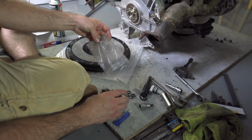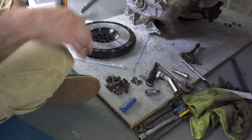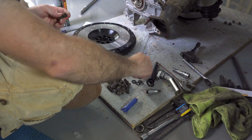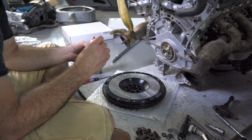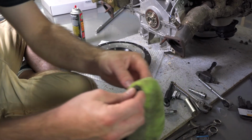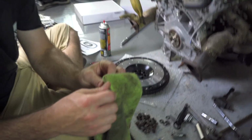These are my brand new OEM factory flywheel bolts. Never before used. Really? Yeah, really. Yeah, totally. Now what? Don't question me.